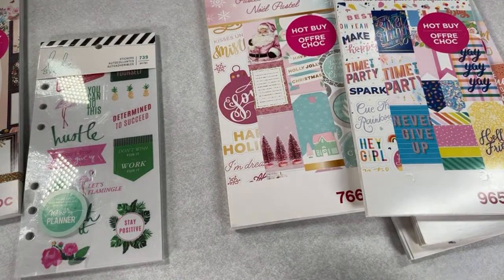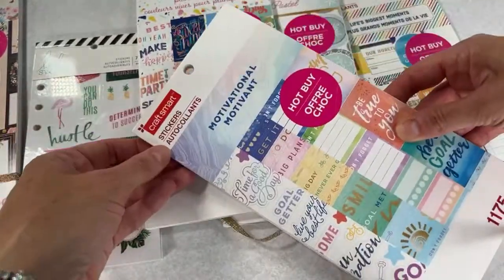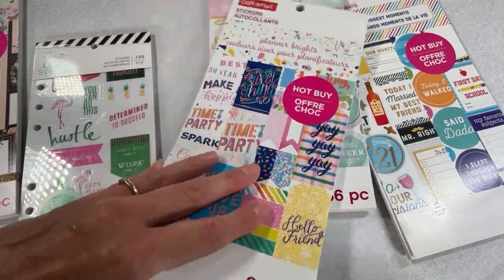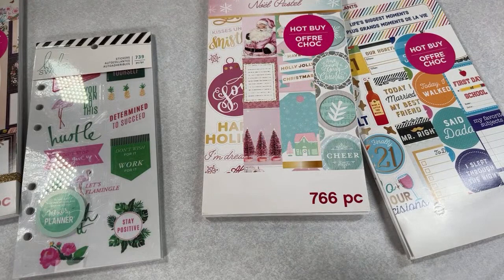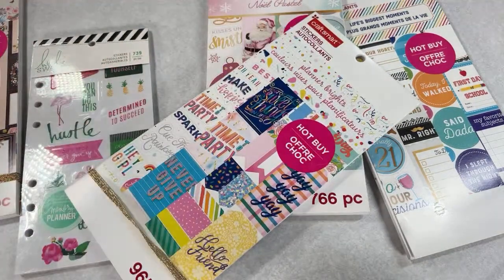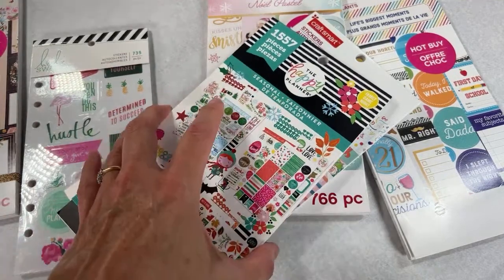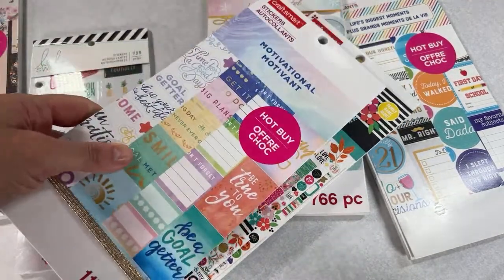Happy planner holiday, motivational. That one is super cute. Get off the door. Happy planner, motivational, and planner brights. Planner brights. I was like, wait a minute, what did that say? So we have planner brights. These are so cute, the happy planner. You guys know these go for 20 in Walmart. Jenny, and we have motivational.